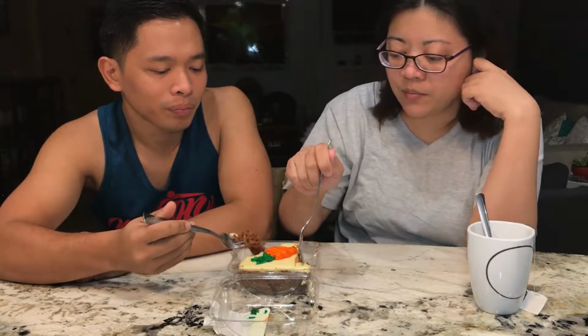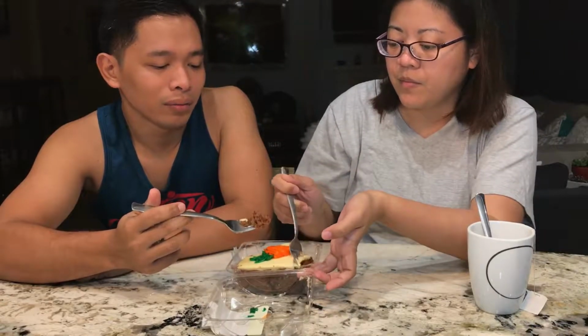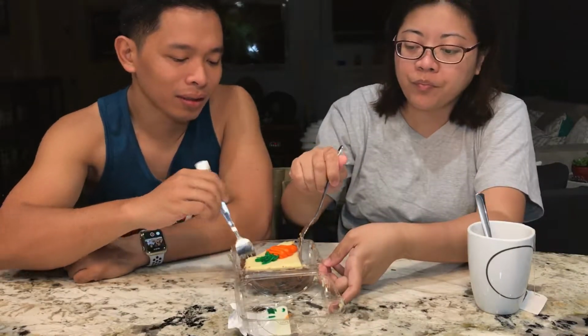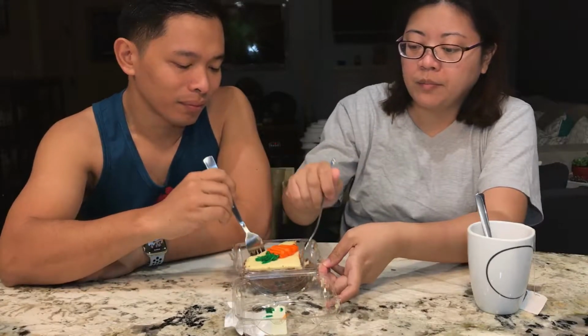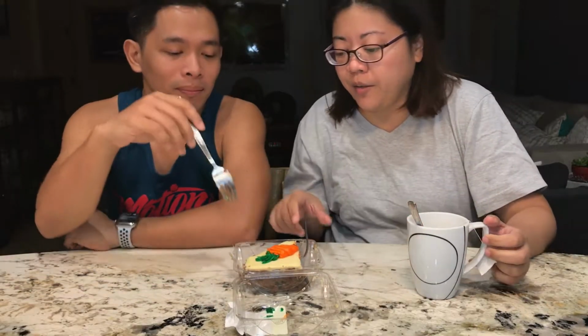So, for the score, yung presentation niya, okay naman, di ba? Tapos, lasa... Take note, ah. Just came from a supermarket or a grocery store. Hindi pa siya sa cake shop. Ang aming hatol para sa carrot cake na Safeway ay 4 amigos. Value for money, presentation, taste, overall, 4. It did not disappoint.